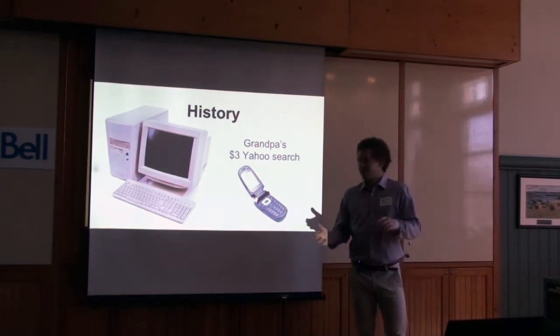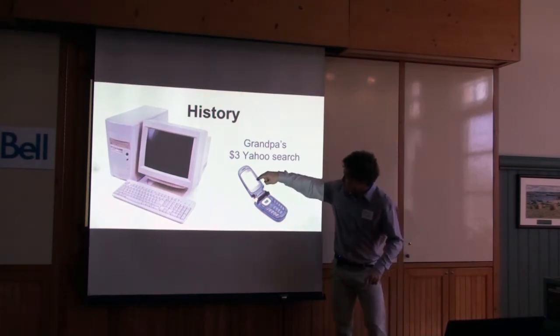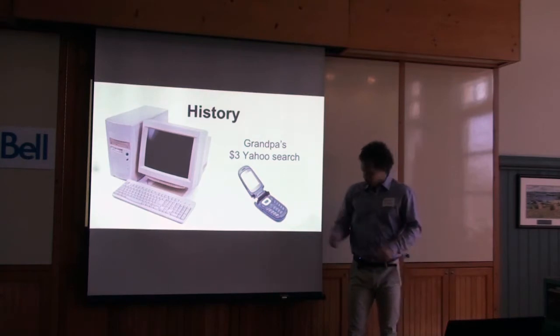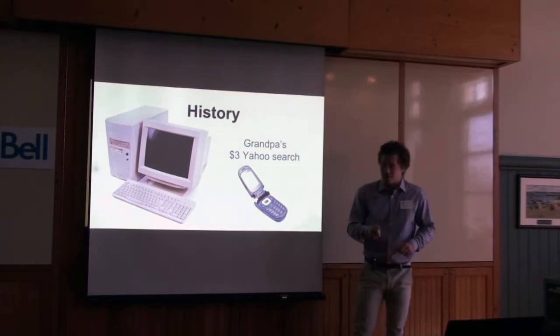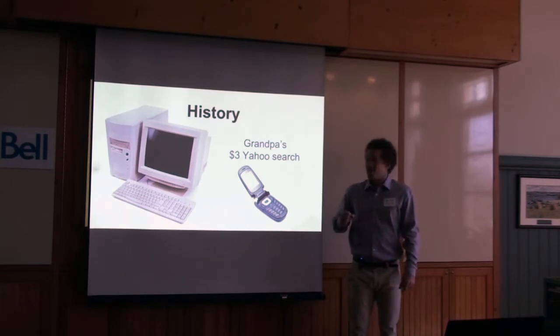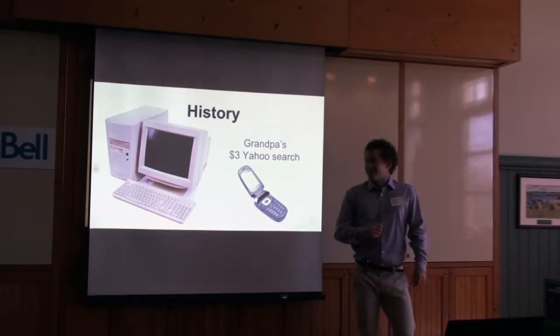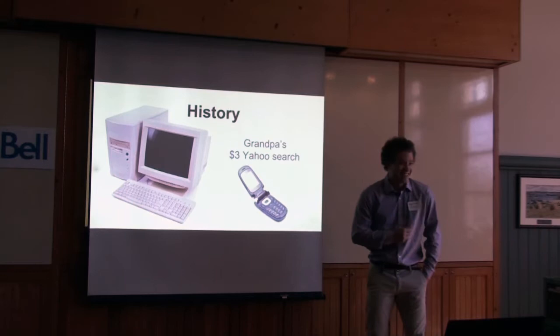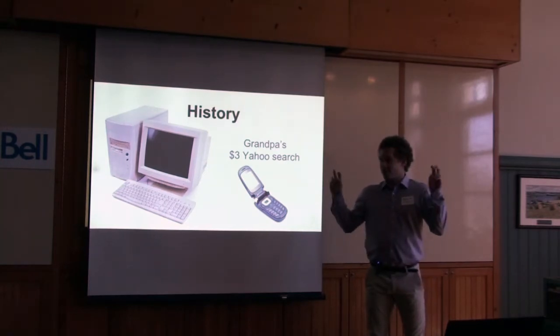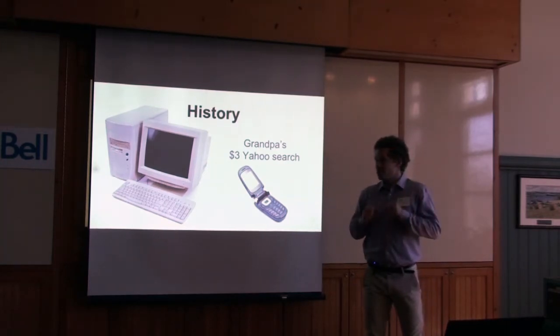What do you mean by that? And he has this little blue world icon, and he used the touch pad to navigate to it, and he clicked it, and he did a search. It cost him $3 through, we'll say Rogers, because it was expensive at the time. It was a novelty thing, and he was what you would call an early adopter of using the mobile internet.